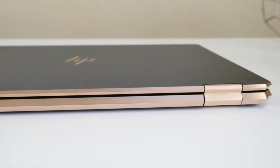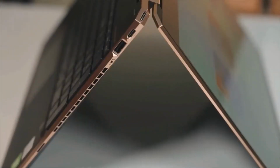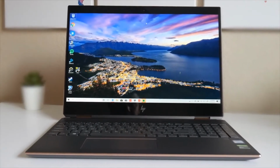Overall, aimed squarely at users who need creative horsepower on the road, the HP Spectre X360 15 gets a welcome 8th-generation performance bump, a 4K display, a roomy keyboard, and an impressive battery life, all in a sturdy, if somewhat hefty and pricey package. It's well worth checking out.